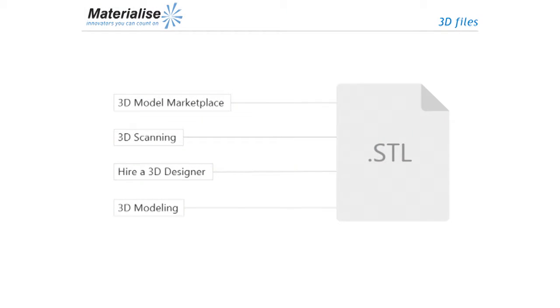So 3D files may be in various different resolutions and file formats, but the main file format that is understood by the printers is the STL file format. So once you have a file, you will need to convert it to STL so that 3D printers understand what's going on. It's a triangulation language, so the surface of your model is separated into small triangles. The more triangles you have in your model, the smoother your surface is.